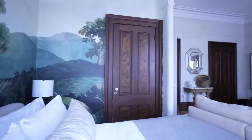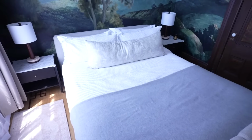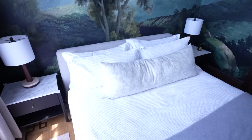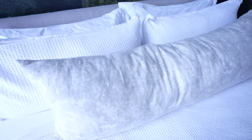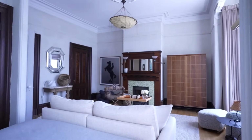So if you come on through here, this is where we spend much of our days, our nights, our mornings in bed. It's where I drink coffee. It's my dog's favorite place. He can just be high enough to see out the window and bark at every dog that goes by. So it's his favorite spot in the home. But I love this little alcove.